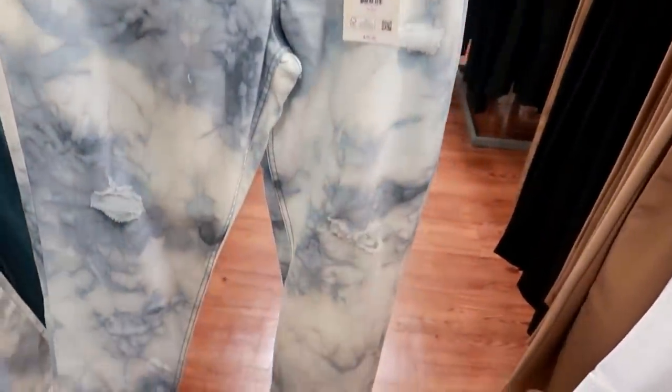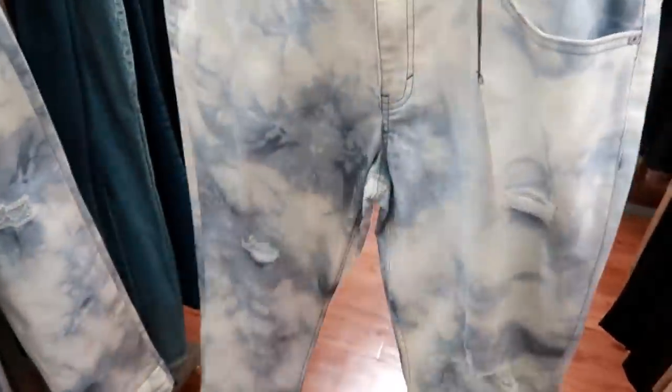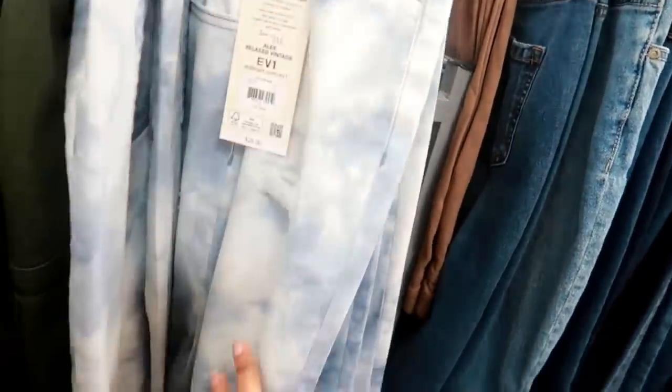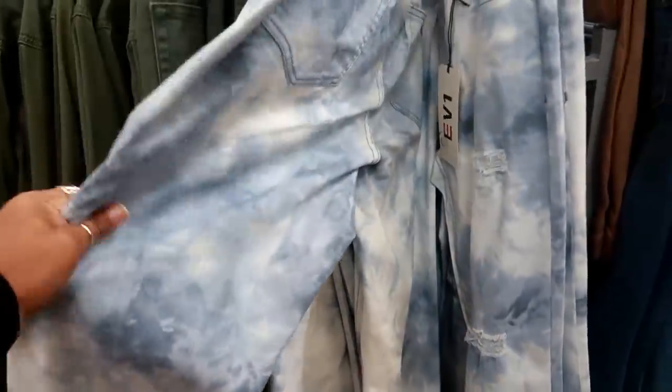Boy, I remember wearing these. Actually, I made my own though. We used to take our blue jeans and rubber band them and ball them up and put them in bleach. Can't put them in bleach too long, but we had the same effect back when I was in middle school. So that's kind of cool to see this coming.